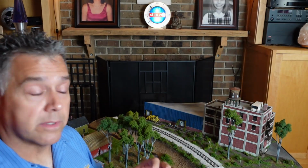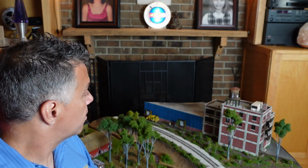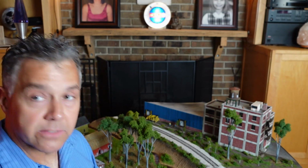Another thing that went well was on the figures I did the zenithal shading with filters, where you prime them black, then spray them with white from an angle that the light's coming from.